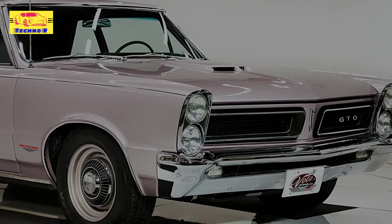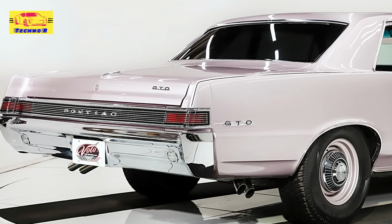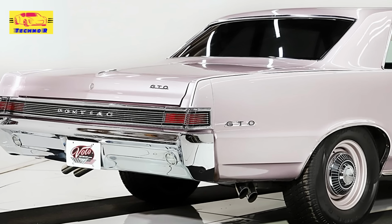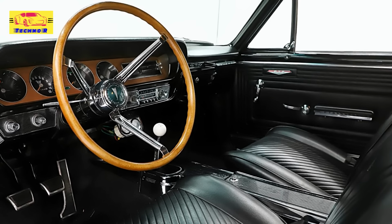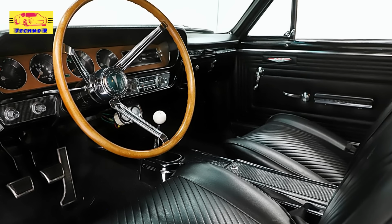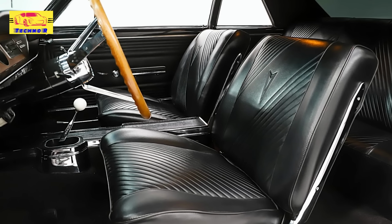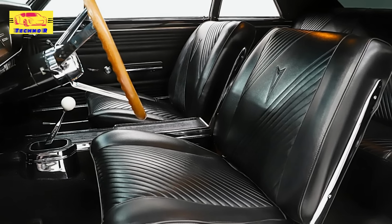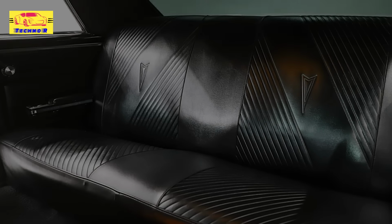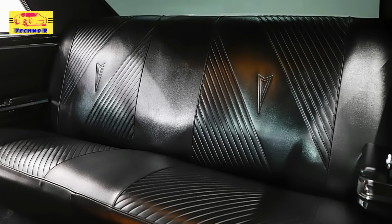But it's under the hood where this 1965 Pontiac GTO truly surprises. At first glance, the engine bay looks like it houses the standard 389 cubic inch V8 engine, a familiar sight for GTO enthusiasts. However, a closer inspection reveals that this GTO is packing a punch with a much more powerful 467 cubic inch engine built by Butler Performance. This custom mill produces an impressive 500 horsepower, making it significantly more powerful than the factory 389 V8, which was capable of 360 horsepower at its peak.